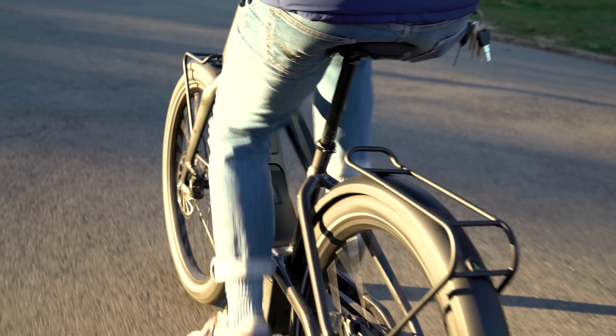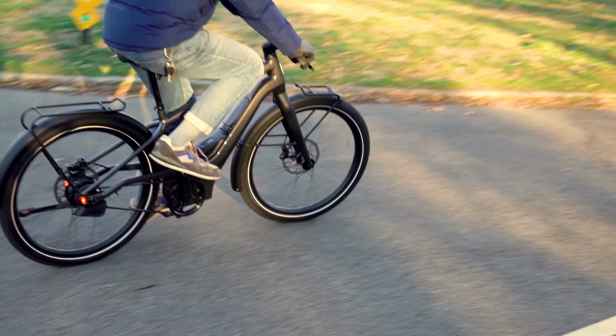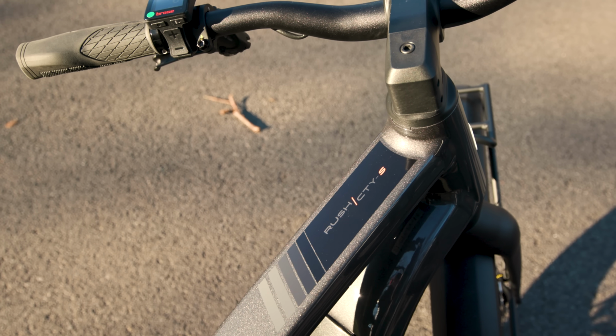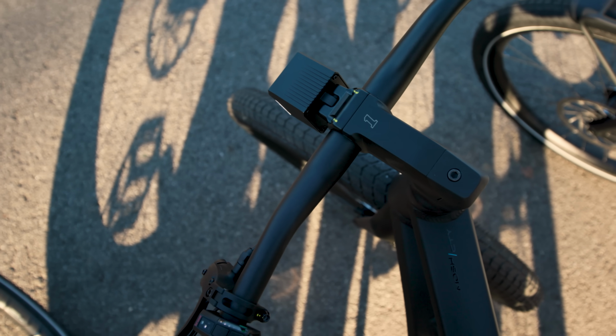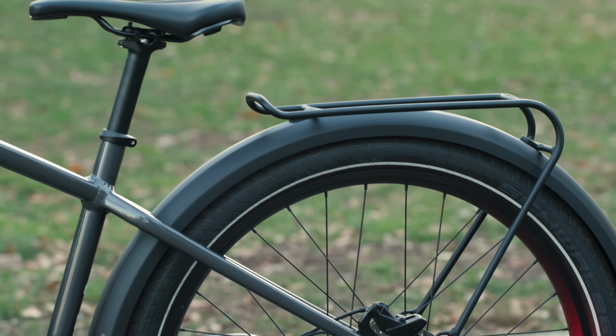Each comes with a motor capable of generating at least 250 watts of continuous power, and I say at least because it will definitely get more than that at times, and hitting top speeds of 20 miles per hour. Now, one of the models, the Rush City Speed, is a Class 3 e-bike, meaning it can get up to 28 miles per hour. The Mosh City is the cheapest model. It's a single-speed city bike that lacks a lot of the amenities of the other bikes.